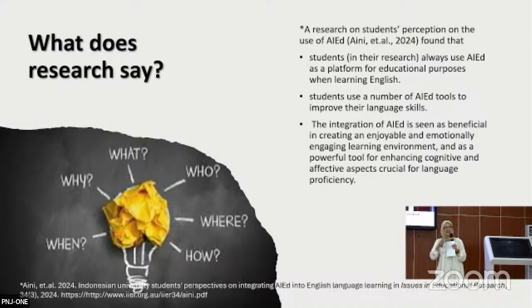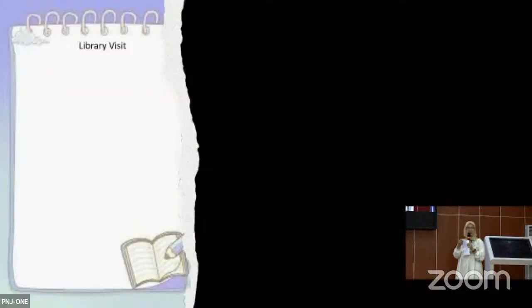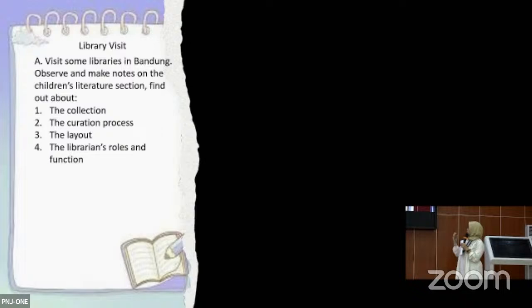The 6 of them go to many libraries in Bandung, different libraries, private libraries, state libraries. So the assignment is a library visit. The students have to visit some libraries in Bandung and then observe, make notes on the children's literature section, and find out about the collection, the curation process, the layout of the library, the librarian's role and function, and many things. They just have to observe, and they go to more than 4 or 5 libraries each.